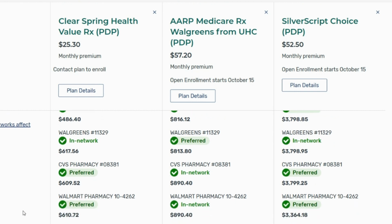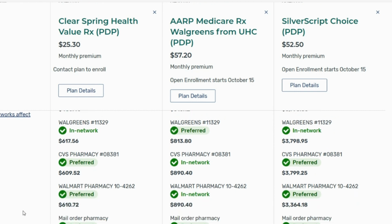The other thing I want to show here is that with SilverScript, you have your CVS pharmacy at $37.99. You would assume that since SilverScript, Aetna, and CVS all fall under the same umbrella, they are going to be the least expensive for you, but they're actually not. Walmart pharmacy is going to be less, coming in at $3,300. So, this will give you an idea about how much this medication will be costing if you were to use your insurance coverage.